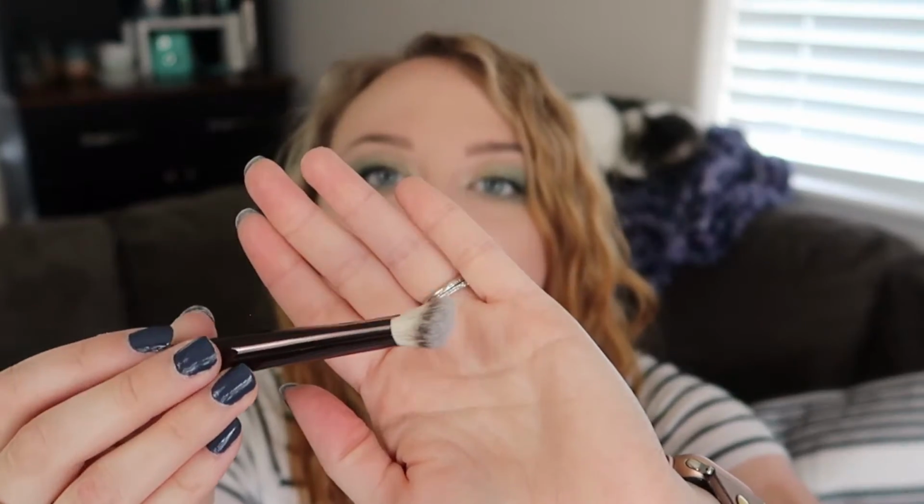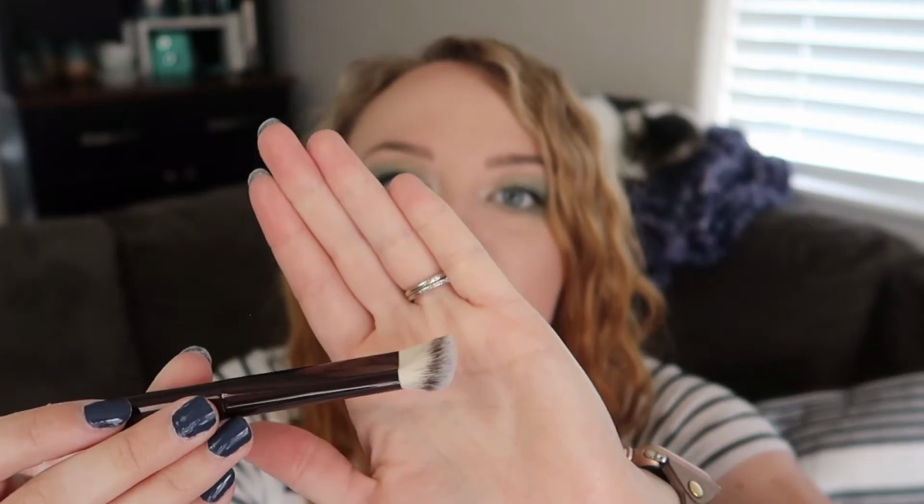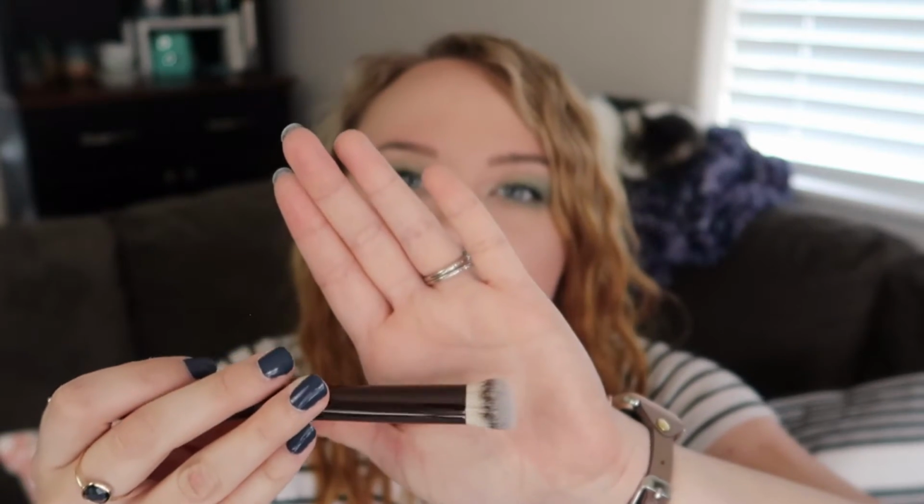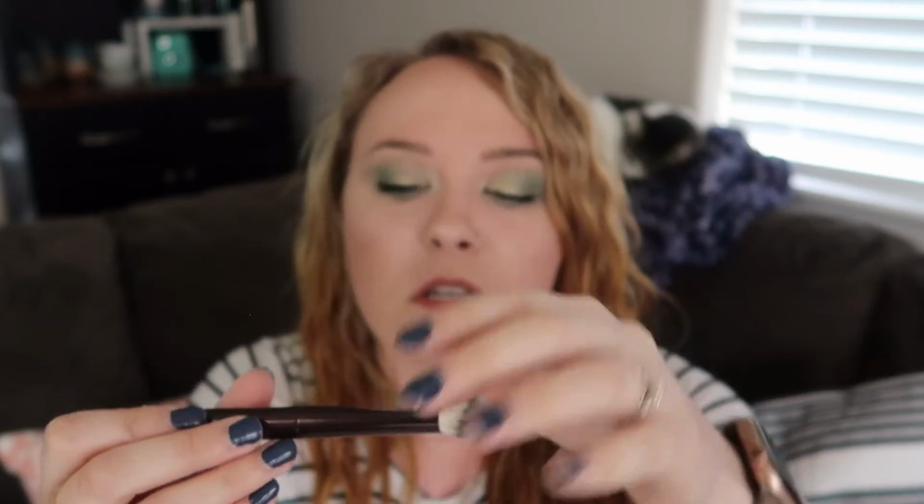We've got quite the chunky barrel on here, definitely not small. And then this is what the bristles look like, so you can see they're kind of tapered like this. I think this would work really, really good for under the eyes, even spot concealing across the face. This just seems like a really good brush for that.